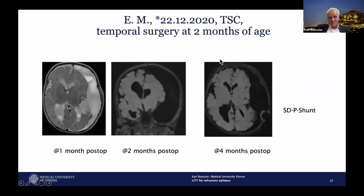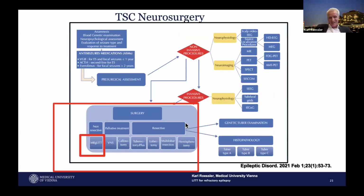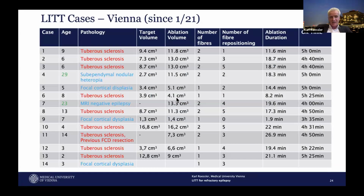The child got seizure-free, but the problem in the small child is the chance to get a complication is very high. And this child, she developed a refractory hygroma. We had to put in a subdural peritoneal shunt, and she spent a few times in the hospital. So we were very happy to have changed to this concept of MRI-guided LITT for these kind of patients, where we don't have to resect so often and have complications.